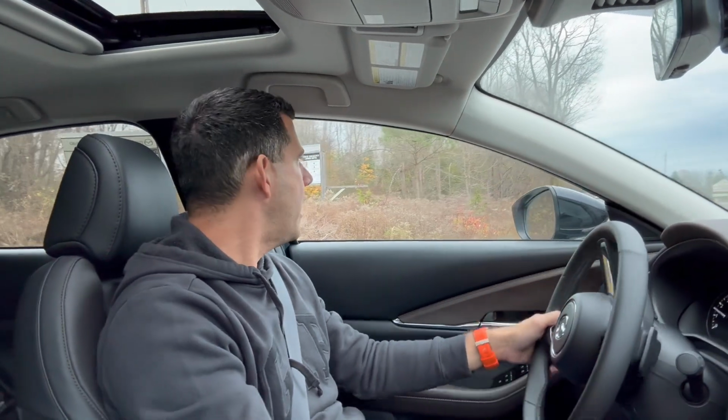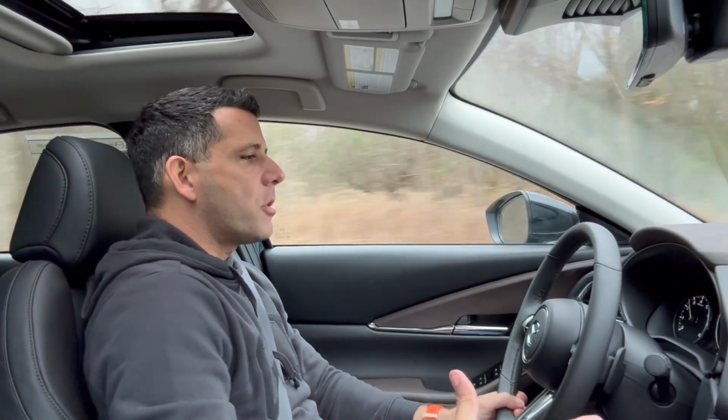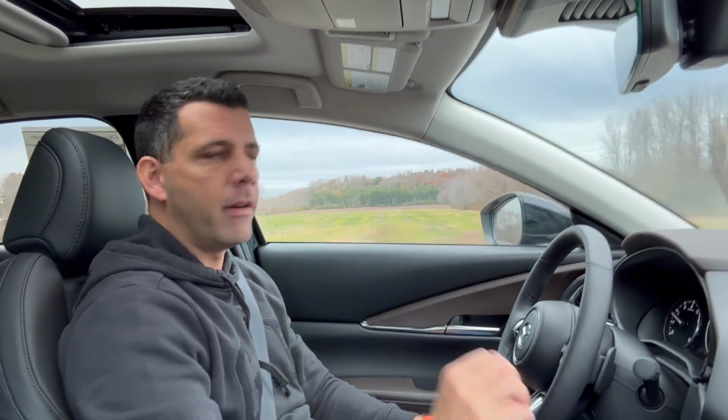It's really dynamic, and it feels so composed, and it's almost asking you to push the car harder, and I love that in a car. That's a personal preference. Some people may find this car on the firm side. I think Mazda have done a calibration here that the car, yes, it feels firm and planted and responsive and safe, but it's not uncomfortable at all.